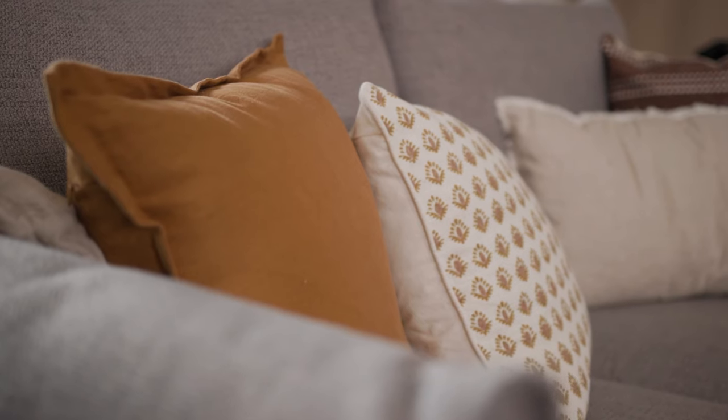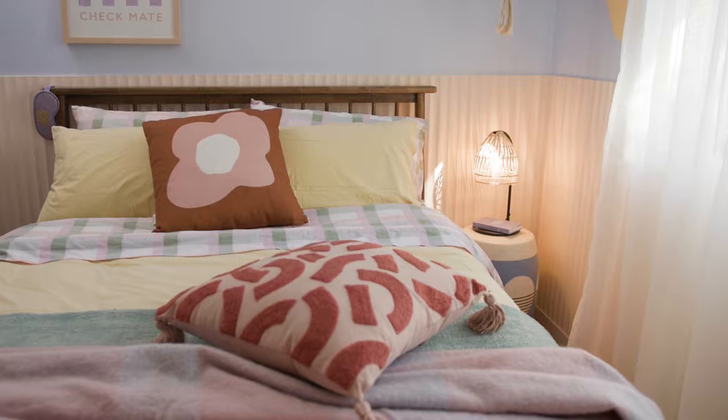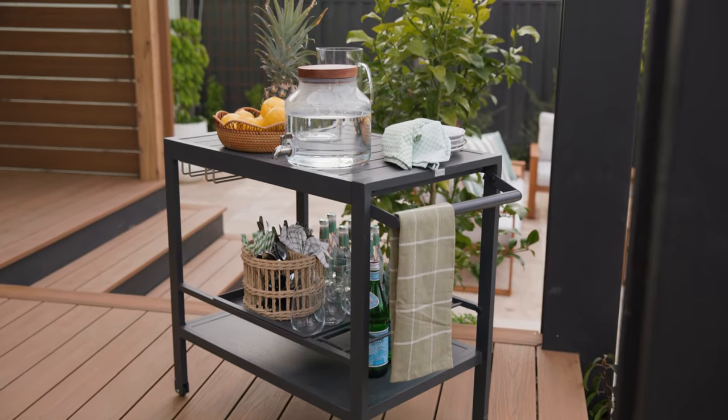I'm going to give you one guess where these chairs are from. Bunnings Marketplace. Nailed it. I only just learned about it too. I keep asking Jono, where's this from? Where's that from? He goes, Bunnings Marketplace. Even down to some of the cushions and throws, and there is so much on there. It's a one-stop shop. And there's literally beautiful pieces on there.